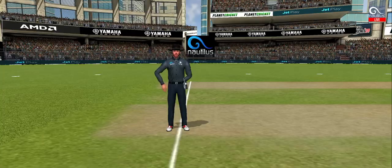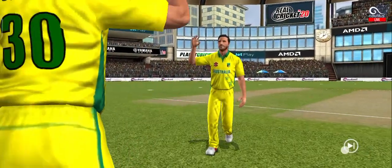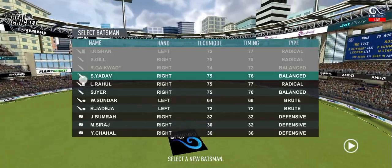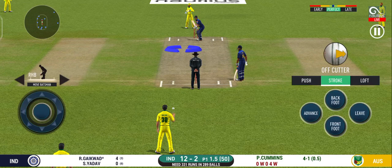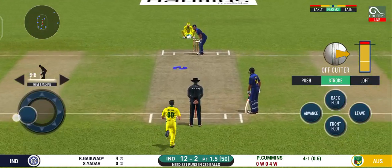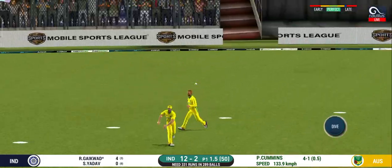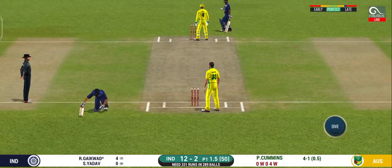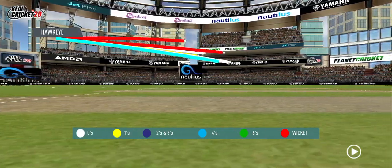Brilliant pick up and throw, and that looks out. Has to walk back to the pavilion. That was such a waste of a wicket. That is excellent running between the wickets.